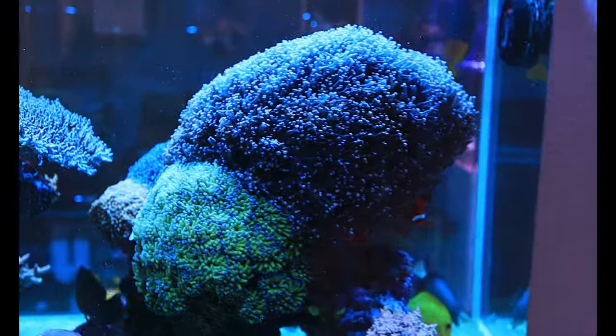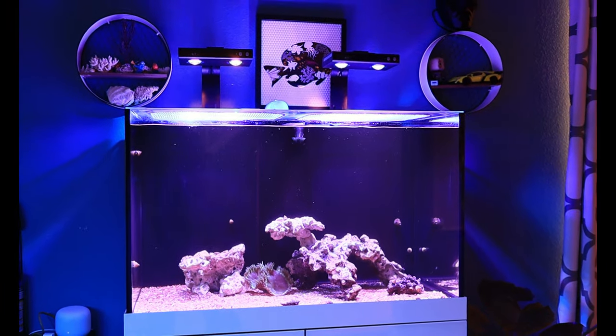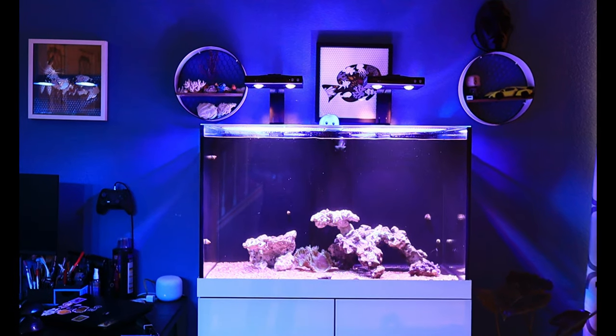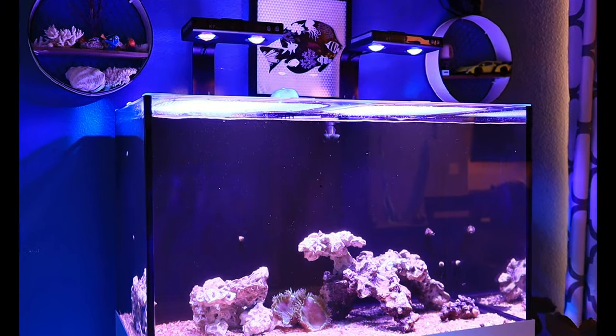So that brings me over to this tank here. This is the new system that I'm working on. I've set this up maybe about a week or two ago, and this was kind of an emergency tank setup in short.